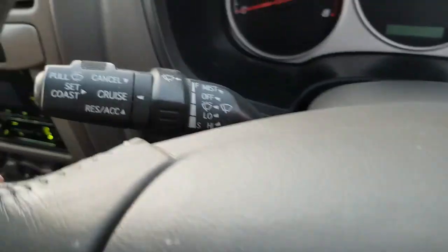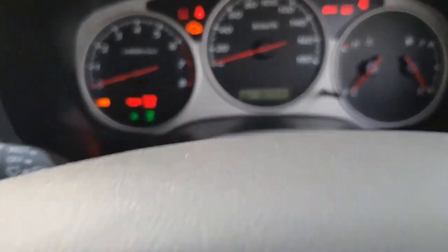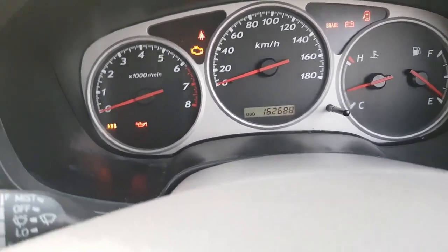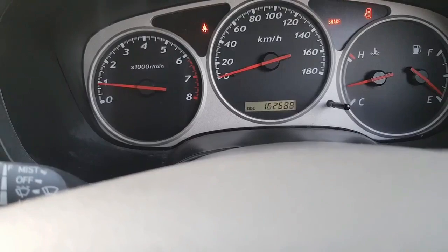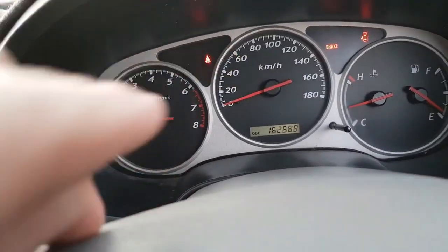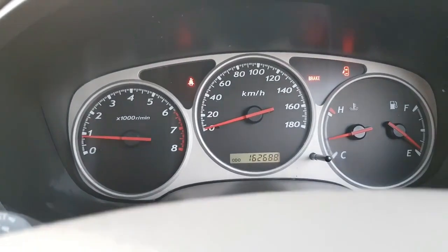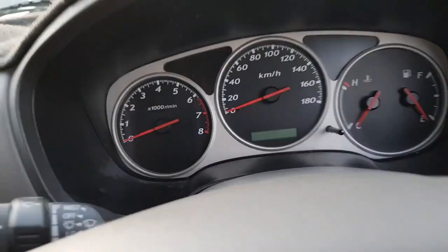But in here, it's got all the features. Like it's got the cruise control. 162 Ks on her. Starts and runs and does all the right things like that. Just want to see how those lights go out, which they have. Those ones don't go out because I've got to put the seatbelt on and turn the park brake off like that and shut my door. But there's all that stuff. Everything's working like it should.